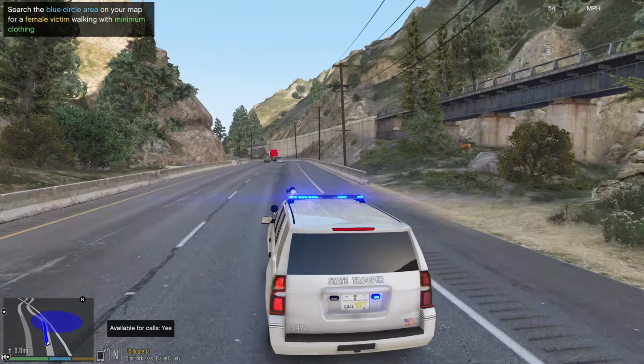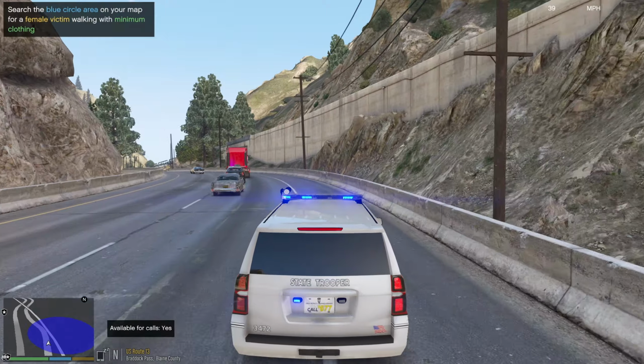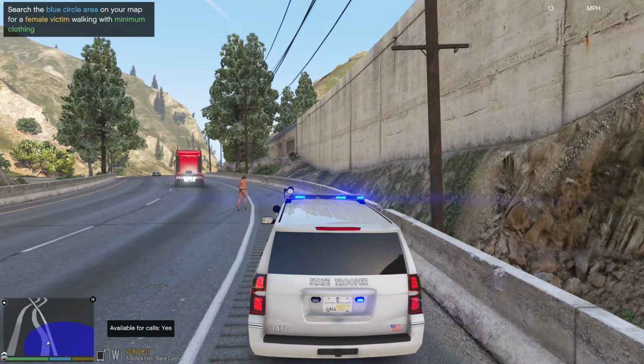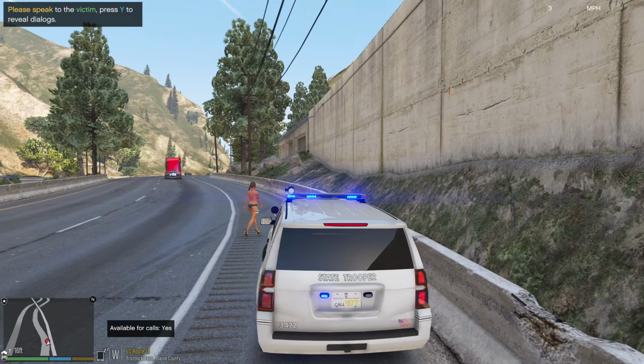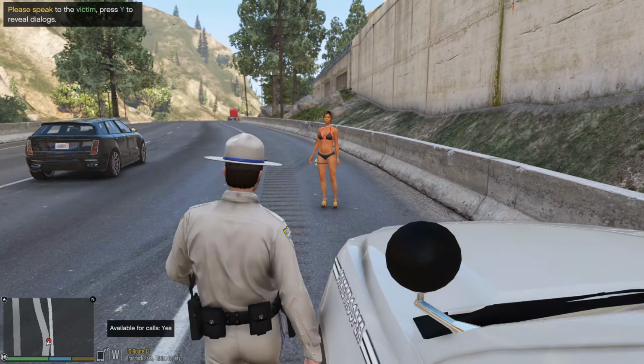Is that a lady standing in the middle of the roadway up here? Oh, no, don't be... Okay, she's not. Alright. Dispatch, show us on scene.